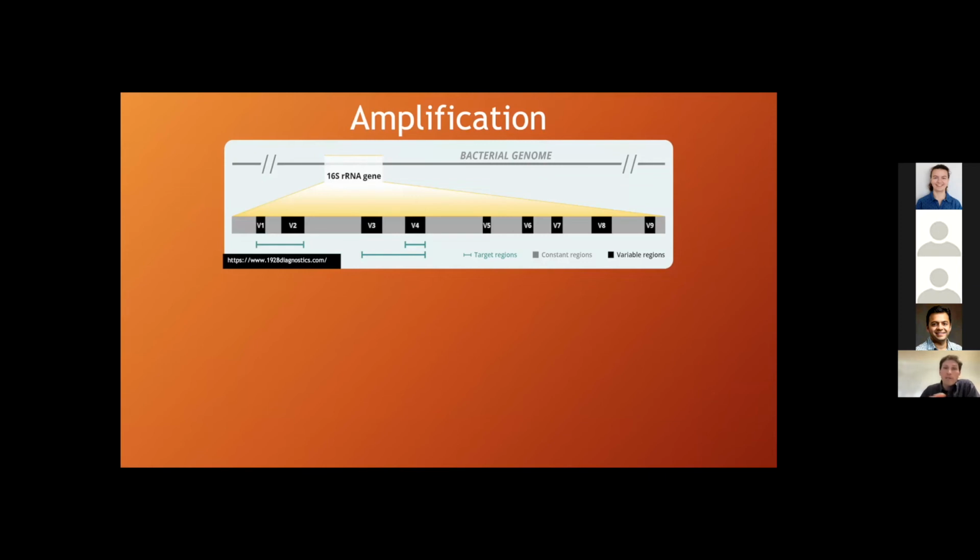In this image, you can see there are 9 variable regions labeled V1 through V9. A variable region basically means that these regions of the gene change a lot, and we can use those changes like fingerprints to identify the microorganisms that are present in these samples.